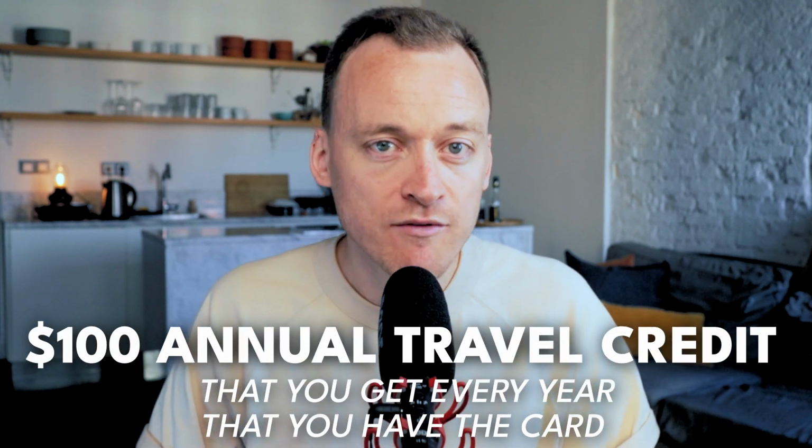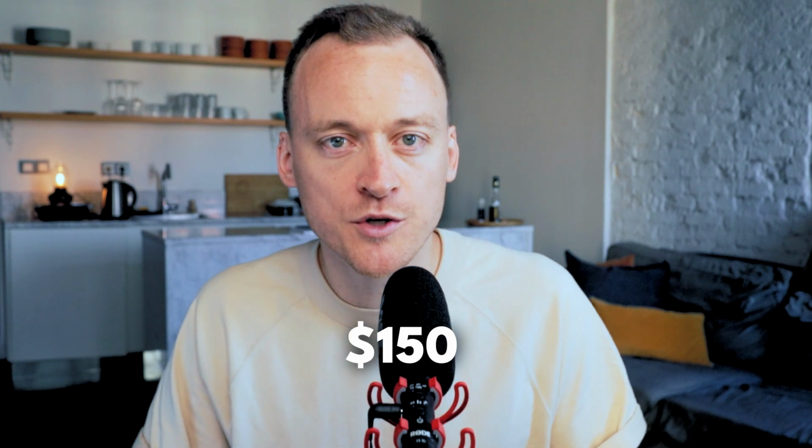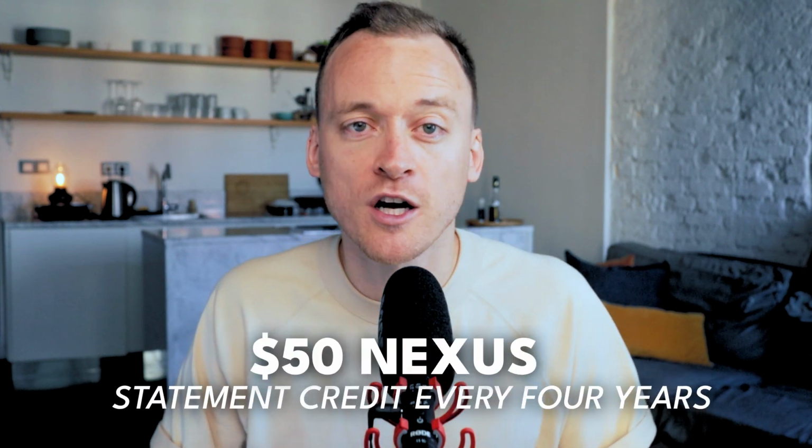For example, the Gold card offers a $100 annual travel credit that you get every year that you have the card. You can use the credit on any travel booking like flights, hotels, or car rentals made through American Express's travel portal, and it effectively reduces the card's annual fee down to $150. The Amex Gold also offers a $50 Nexus statement credit every 4 years, which means you'll breeze through US-Canada border crossings and save yourself a bunch of time at the airport.